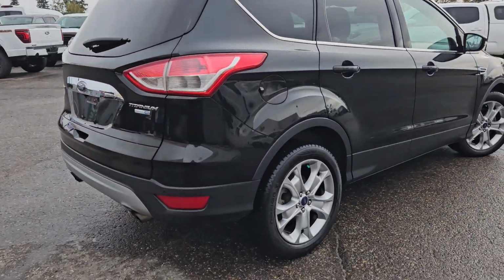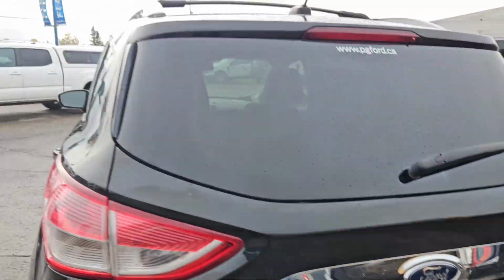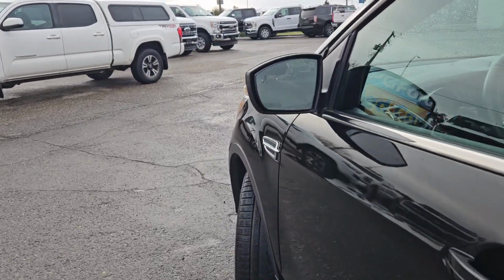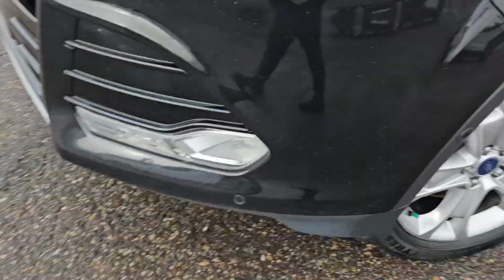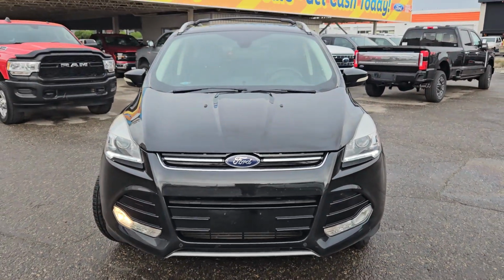and taking a look at the back here, we do have rear park sensing, a nice dual exhaust, backup camera, roof spoiler, roof rack with rails, and moving to the front, we do have blind spot detection, turn light indicator mirrors, as well as front park sensing and that nice Ford grille.